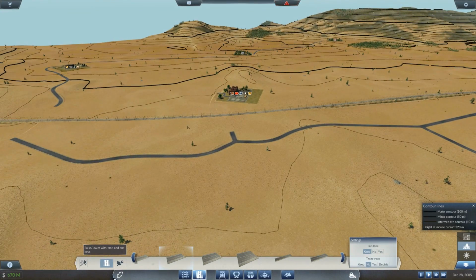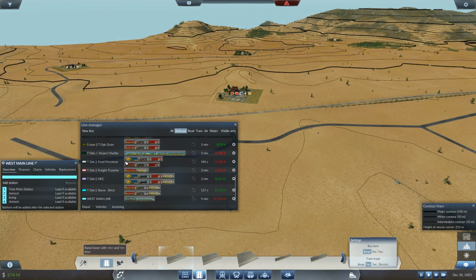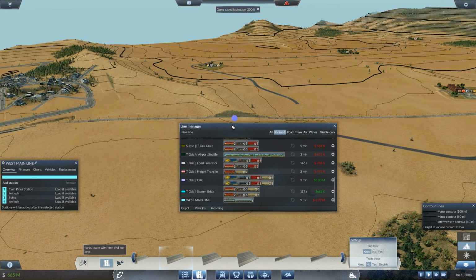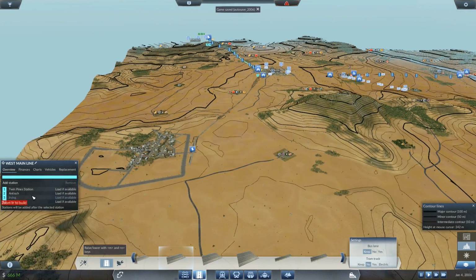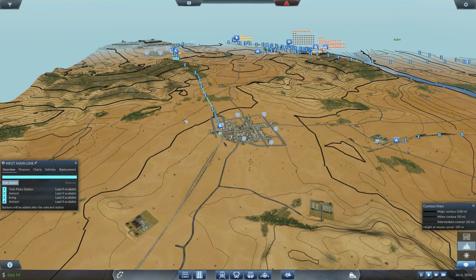Oh, and the other thing that I need to do is here on the west main line, we need to upgrade it. We went here. There was a little autosave that caught in right there. So we came out of Antioch. We went back into Norwalk.